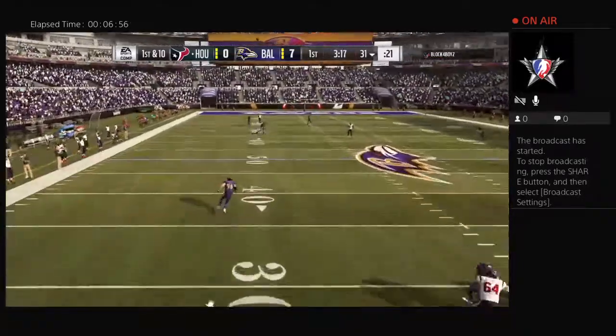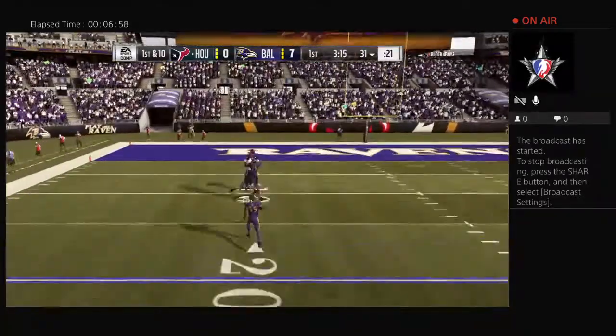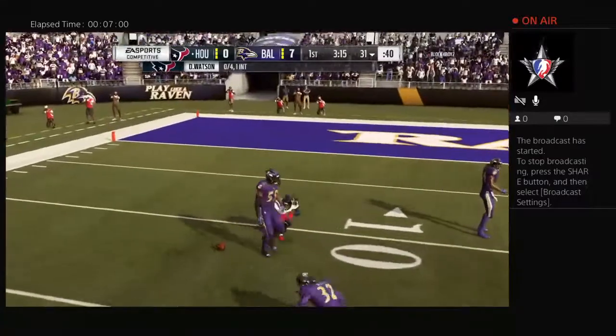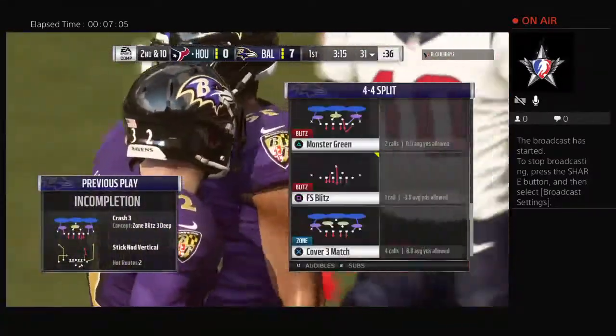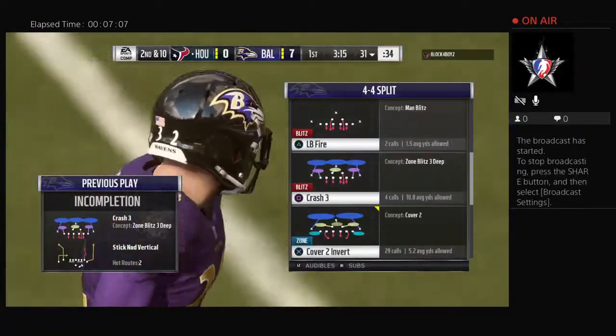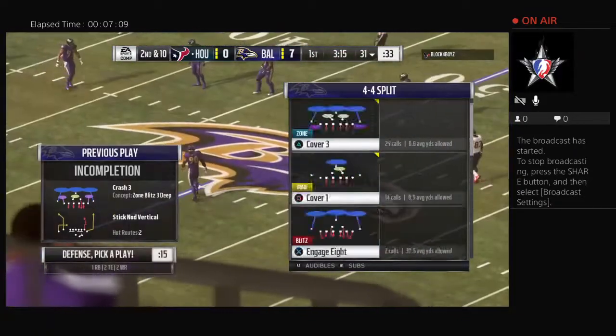Watson on first down. Buying time to his left. Now he'll throw deep left side. He couldn't quite hold it. Got hit. Ball pops out. Incomplete. One of the toughest things about playing defensive back is pattern reading, trying to figure out what they're doing.